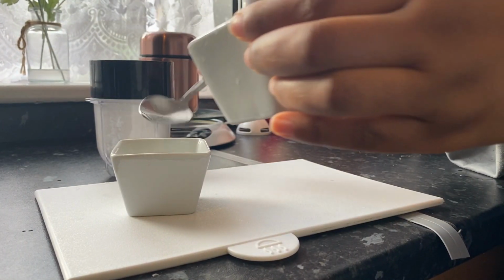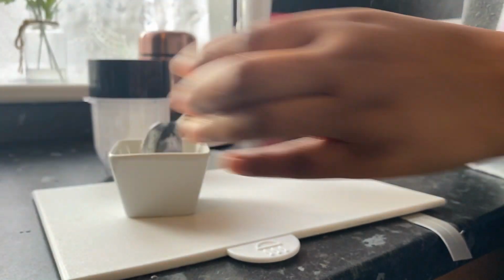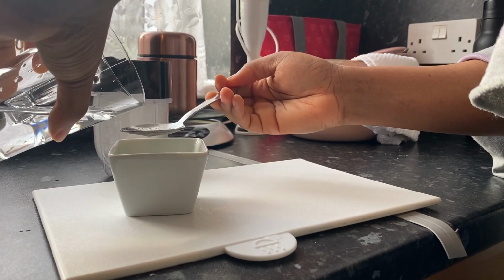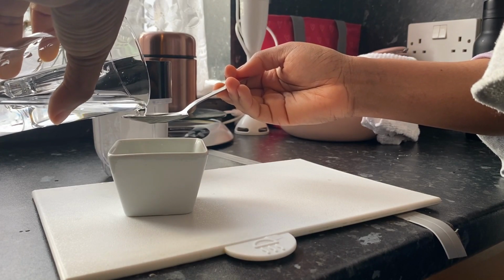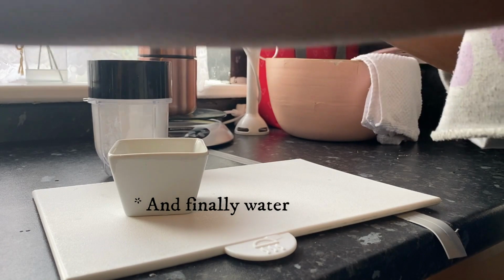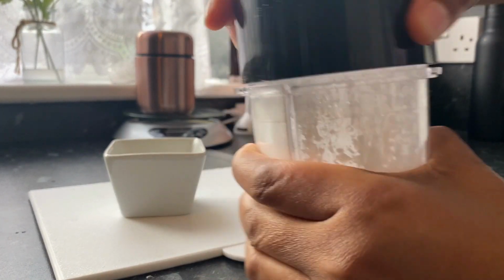I use 2 tablespoons, but you can use as much as you want. But my advice is make sure you get a paste at the end and not a watery solution. And then next, I added 2 tablespoons of water. Again, use the amount of water you want per the consistency you want your paste to be in.